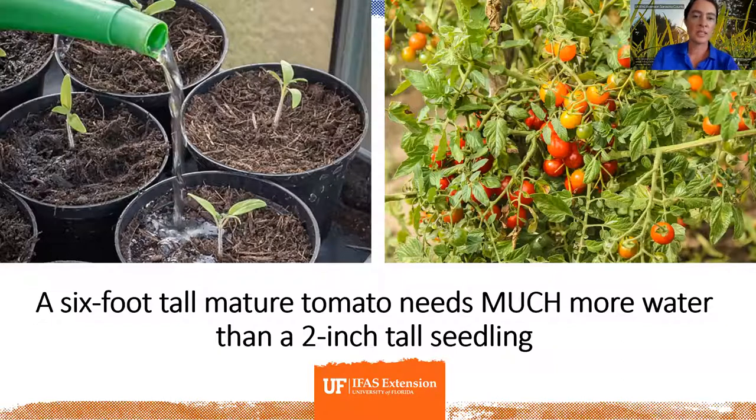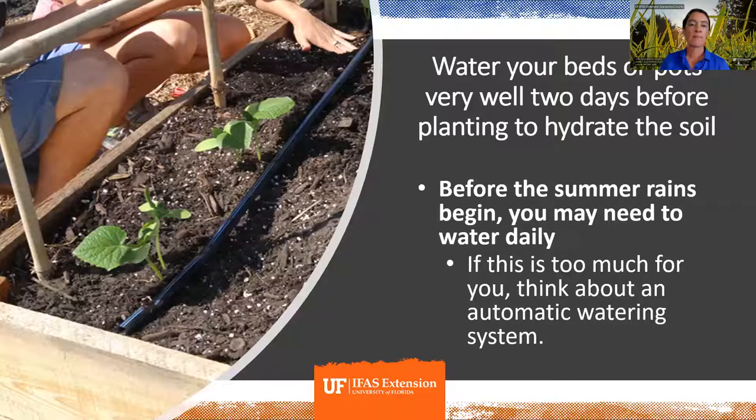So this is just another way to think about it. Look at that plant. A mature tomato plant needs much more water than that 2-inch seedling does. But just remember that they still need water on a very regular basis. One thing that I often see people struggle with from the get-go is not watering. At the beginning of the growing season, especially the spring growing season in Florida, when we're still in the dry season, people plant seedlings directly into a really dry raised bed or really dry soil.